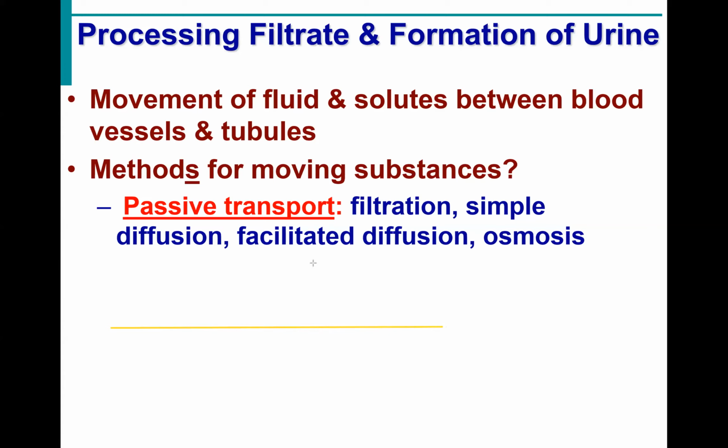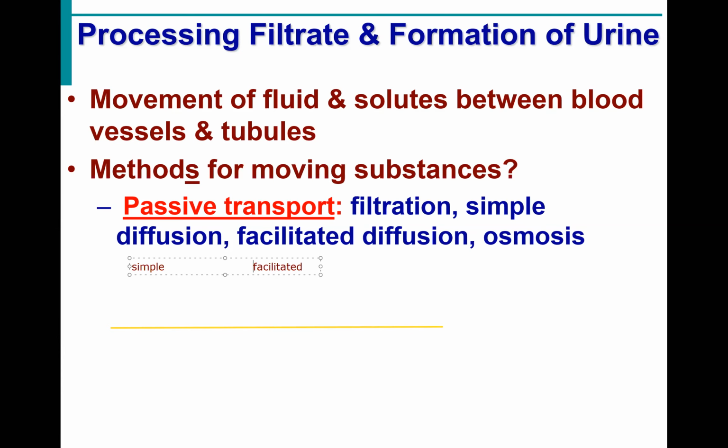High concentration to low concentration. True, all diffusion is going to be a high concentration to low concentration. So that's going to be true for both simple and facilitated. So absolutely, we're talking about diffusion. So you're absolutely right. We're going from a high concentration to a low concentration. But what's the big difference between simple and facilitated? Use the channels. There you go, absolutely.